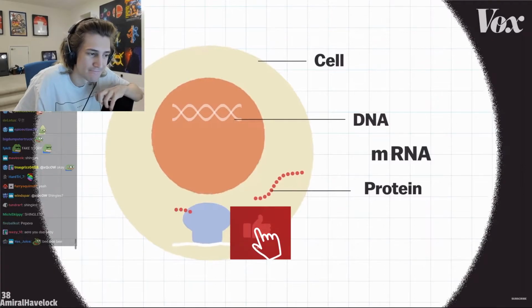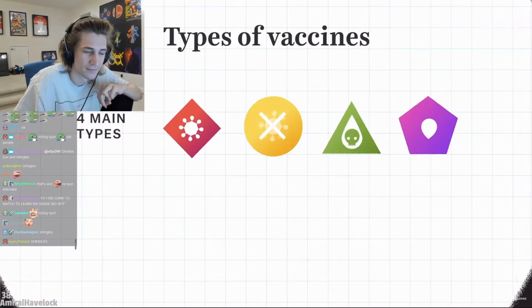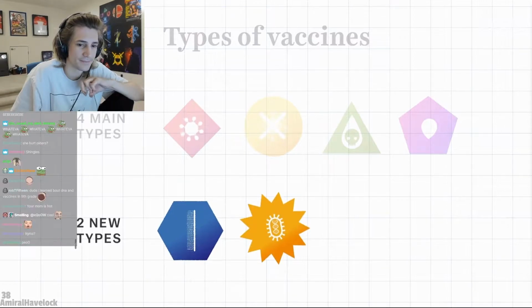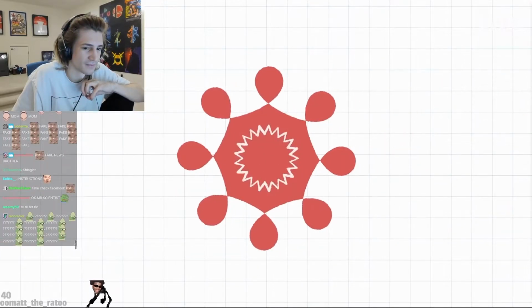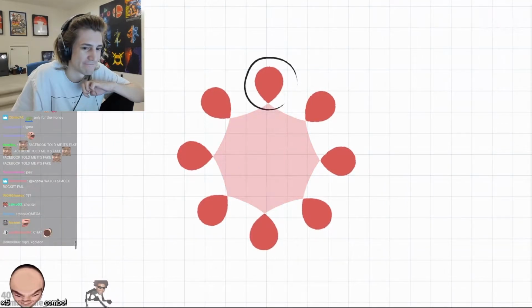The cell reads the mRNA, follows the instructions, and makes a protein. And that's where these two new types of vaccines come in. They contain instructions. Researchers who developed these new types of vaccines, called mRNA vaccines, started with the genetic sequence of the virus. They also decided to focus on the spike protein we talked about earlier.